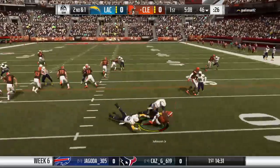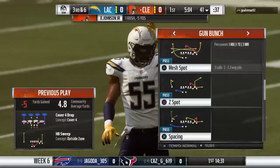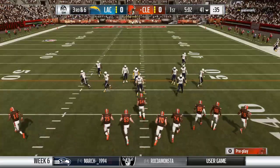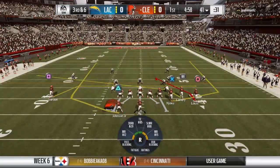They'll run for the first time with Johnson. And he is met quickly in the backfield. Down he goes, folded like a lawn chair. Call that a loss of 5 yards on the play. And that's going to lead to a third down.